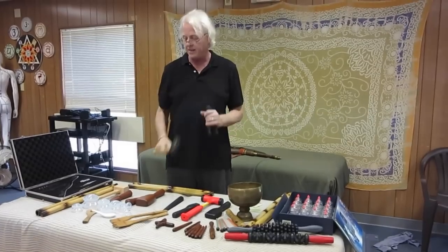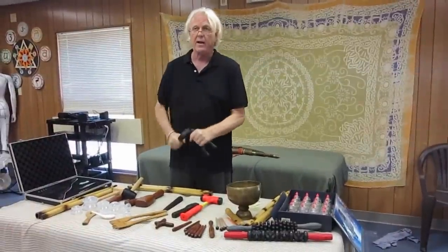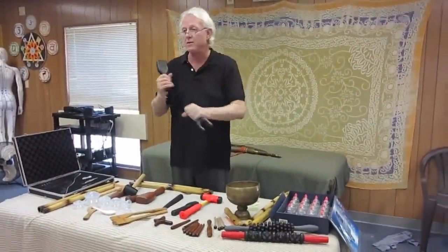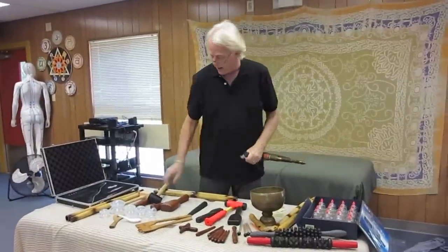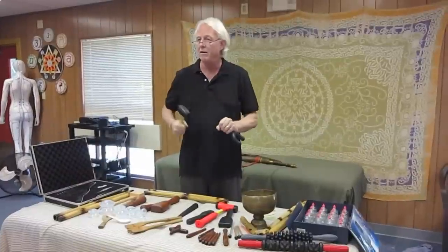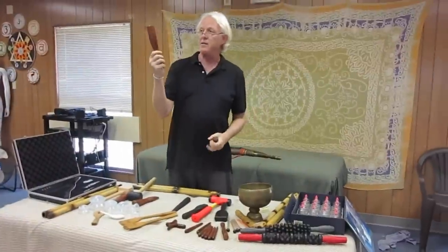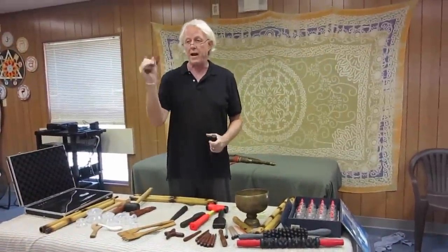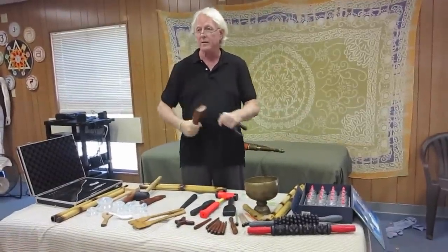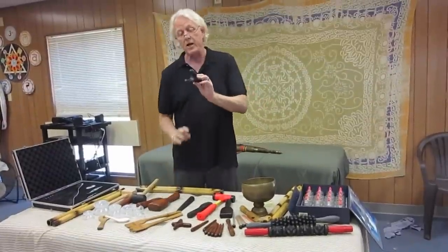One of the reasons they like this is you hear the difference in the sound. Now imagine 20 people doing that in this room all at the same time, okay? Isn't that nice? Some Thais, they'll actually tie a piece of fabric to their hammer, okay? So that gives it a little more muffled, okay? But lots don't.